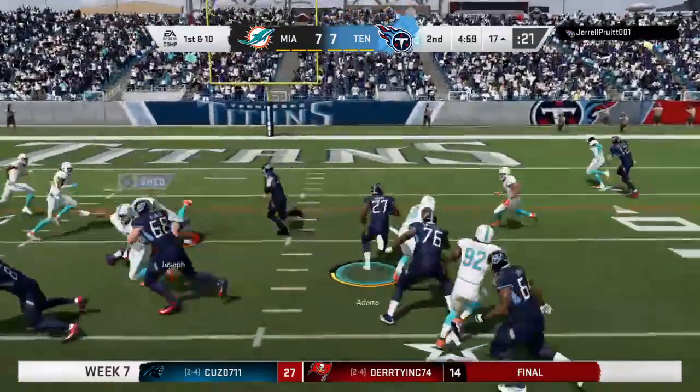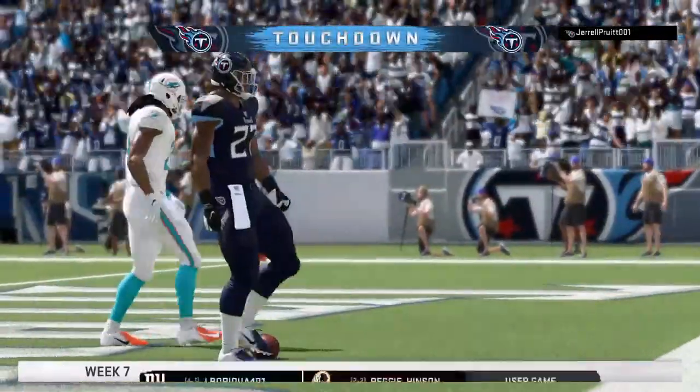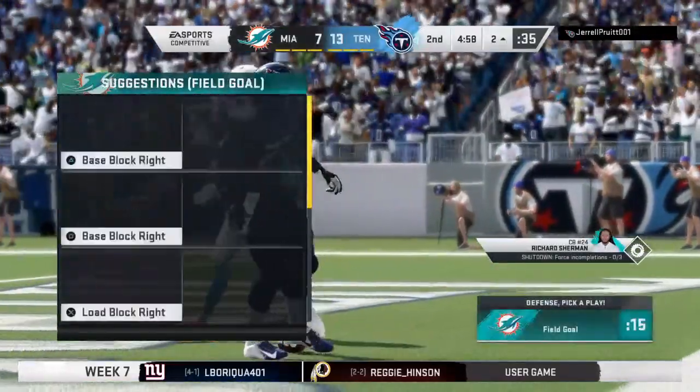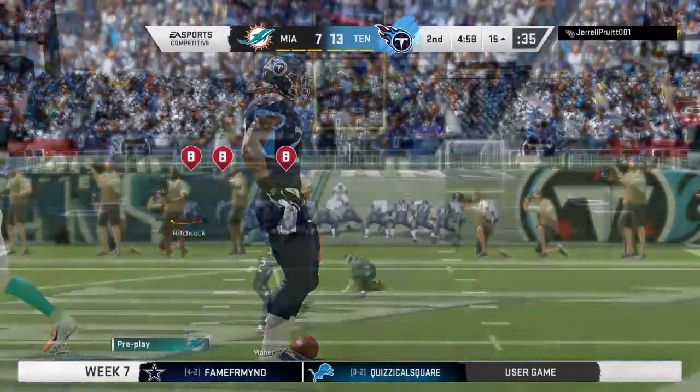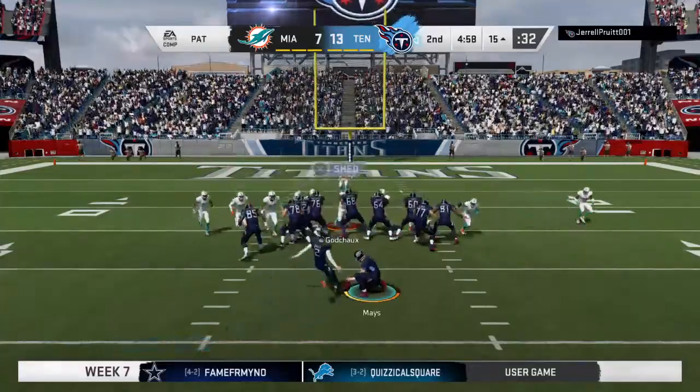On 1st down, this is Adams. And into the end zone for a Tennessee touchdown. Josh Adams, his 1st touchdown on the year. And the Titans have taken the lead. And they're able to run it in.